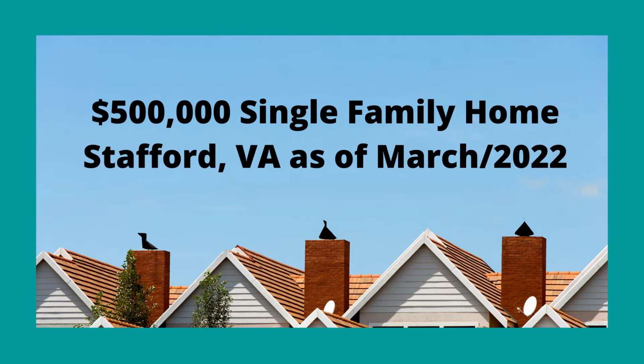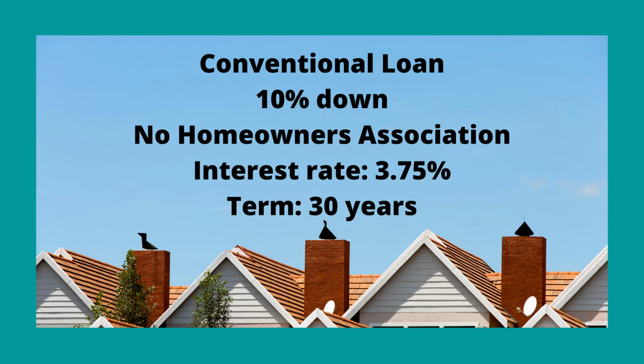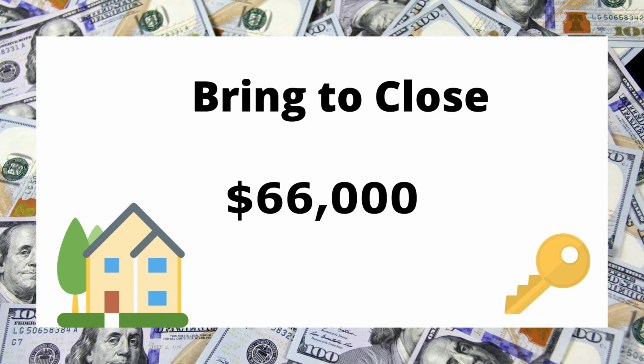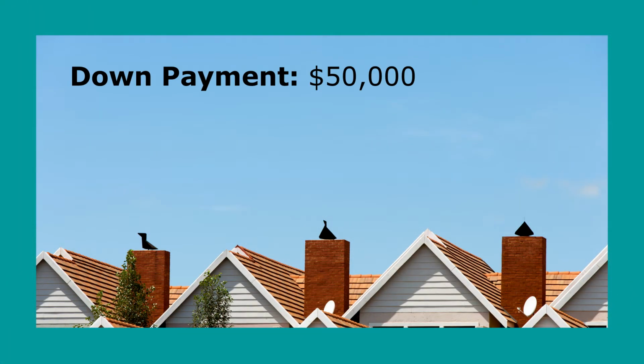For this example, our buyer will use the conventional loan with 10% down payment, no homeowners association, the interest rate for this buyer is 3.75%, and the term of this loan is 30 years. That means our buyer is gonna have to bring to close about $66,000. This $66,000 includes the down payment, prepaids, fixed costs.